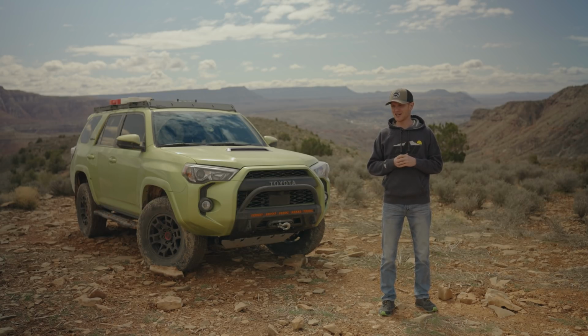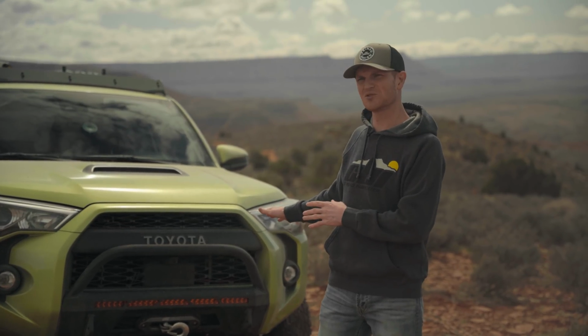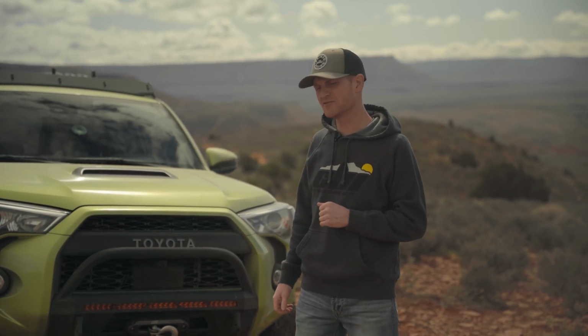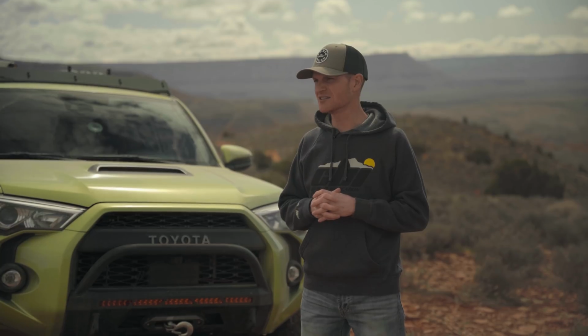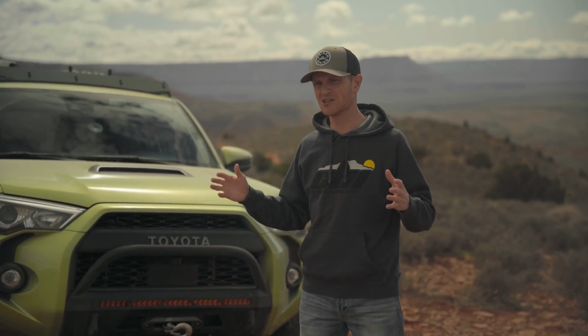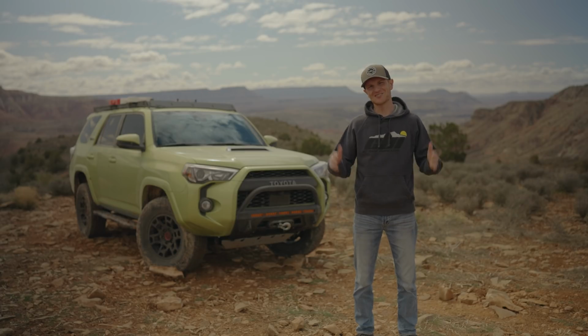I really think off-roading a factory vehicle is totally possible, and a lot of you guys do it, and there's nothing wrong with that. But it is amazing what a good set of skid plates and rock sliders will do to protect your vehicle, and a great lift and slightly bigger tires. It makes all the difference in the world and can dramatically improve your off-roading experience and the places that you're able to get to.